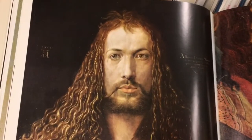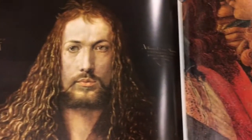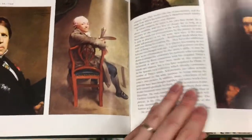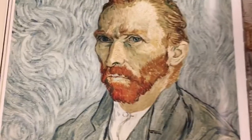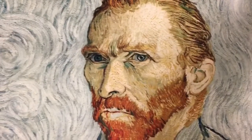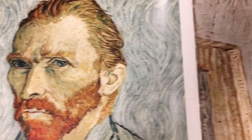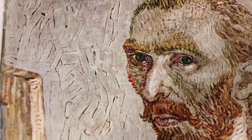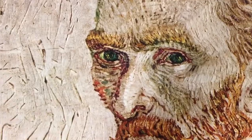I really like these more realistic ones. But I think it's really cool to see them alongside Cubist portraits and Impressionist portraits. There's our friend Van Gogh, or as the British say, Van Gogh. Hello, Vincent.